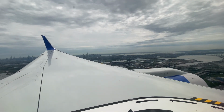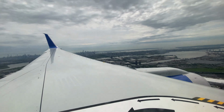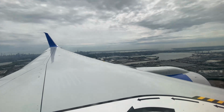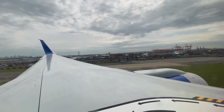Alright, guys, we're about to land in Newark. Alright, guys, we're about to land at Newark International Airport. Here we go.